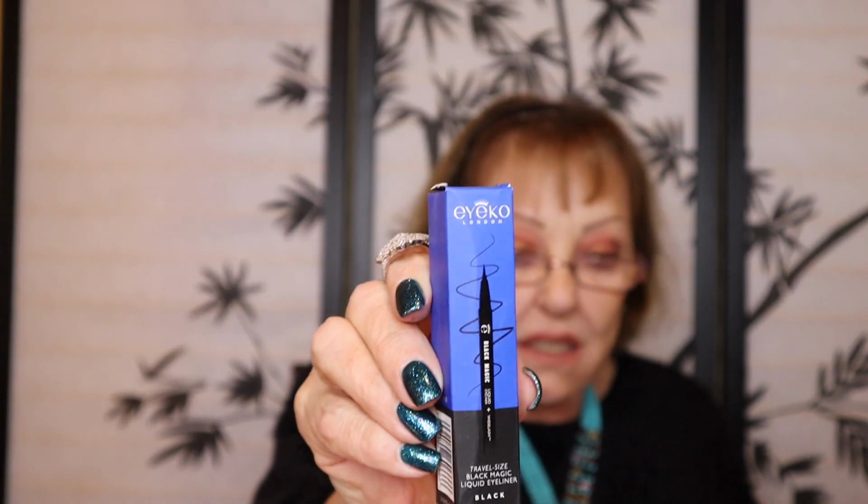Nice. Let's see. We have Travel Size Black Magic Liquid Eyeliner by Ico. That's nice. And how much do you go for? It has a worth of £9. Says the 4 ml is £9, so I have a feeling that that's what this is. No, this is 0.03 ml. So the full size would be 9 pounds.